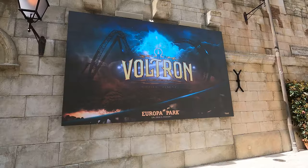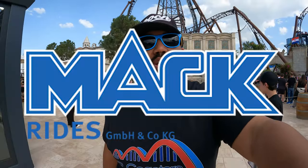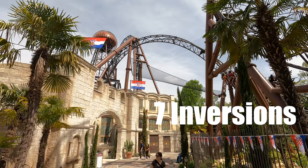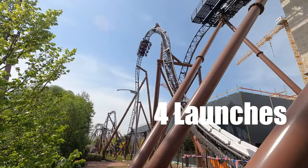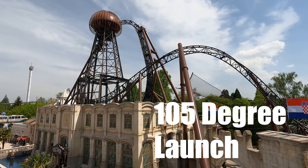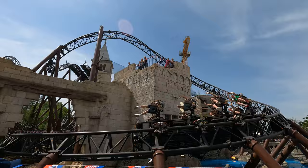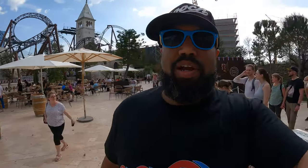I had to come for the opening of Voltron Nevera, powered by Rimac, the incredible new Mack Rides creation with 7 inversions, 4 launches, a beyond vertical, world's steepest 105-degree launch, crazy twists and turns, ejector airtime, hangtime. Man, this thing just looks like a buffet of awesome coaster elements.